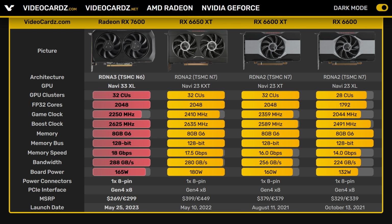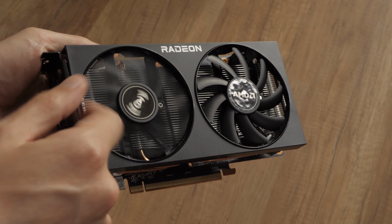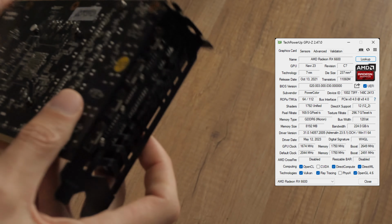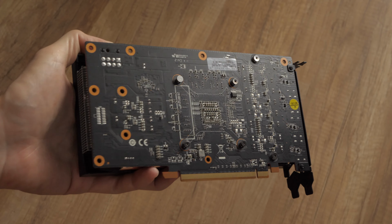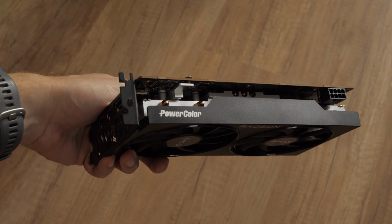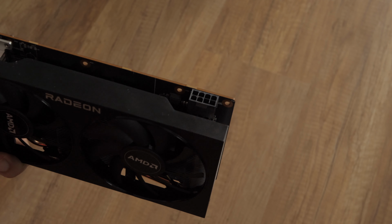Let me quickly recall the specs of the card. AMD Radeon RX 6600 features 28 processing units, 32 MB AMD Infinity Cache, 8 GB GDDR6 memory, and a game clock that reaches up to 2044 MHz. It is using a 128-bit bus. The card is based on AMD's RDNA 2 architecture, which brings significant improvements over the previous generation. TSMC N7 process, Navi 23 GPU, 237 square millimeters die size, and 132 watts typical board power complete the specs.